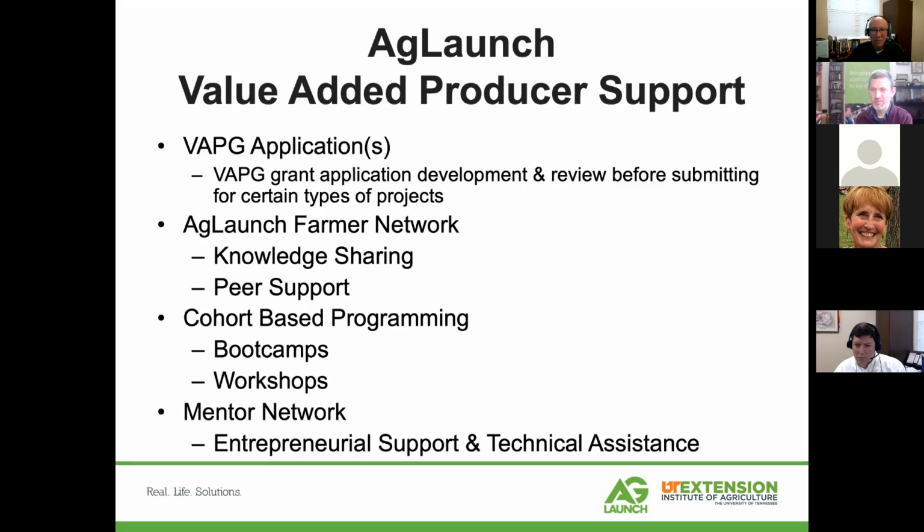Right now there are 26 of them that are model farms across the state of Tennessee, all involved in some type of value add or looking at ag tech, innovation, and technology, and are willing to help provide some peer support. Or, if you're trying to grow something and you need some other farmers to help you scale, they are willing to participate in that. And then we've got a series of different cohort-based programs.